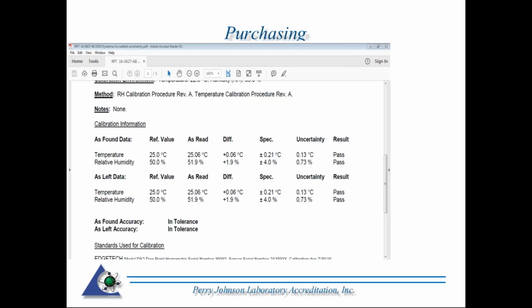Also, you want to assure that the specs are exactly what you specified in submitting the artifacts for calibration, and that the uncertainty was taken into account. That's a requirement for calibration labs: when a statement of compliance is made, pass, fail, in tolerance, out of tolerance, the uncertainty would need to be taken into account. But that is something that should be verified in reviewing certificates.